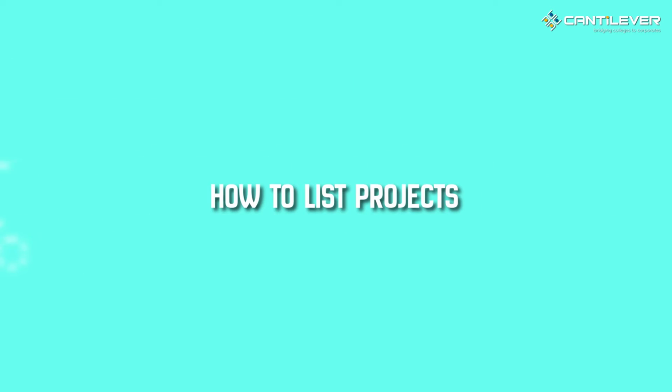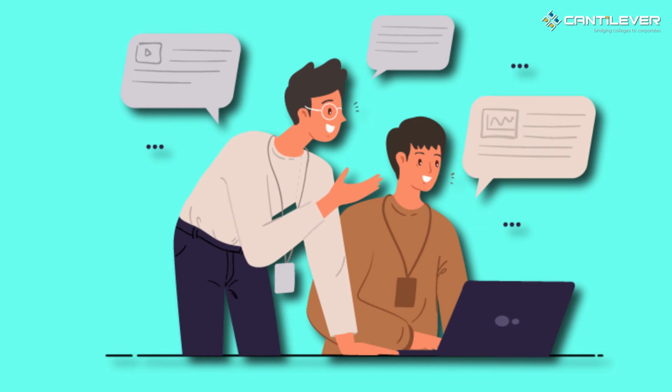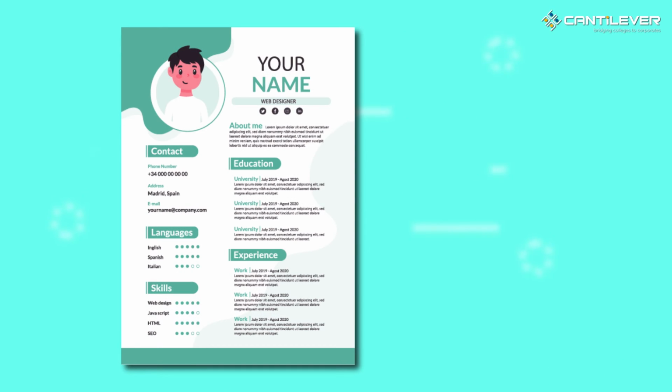How to list projects. List your projects wherever they're most relevant. If the project was part of a past job, freelance work, or volunteer work, it likely belongs under that specific entry in your experience section. If you're thinking of a personal or side project or you have multiple projects that you want to include on your resume, you might consider adding a dedicated related projects or similarly titled section.